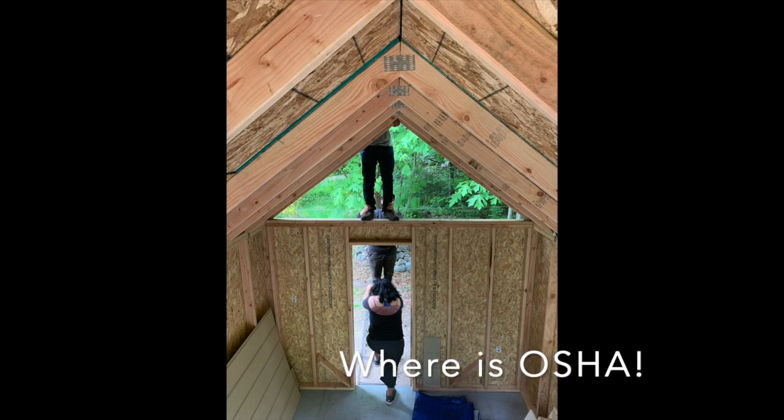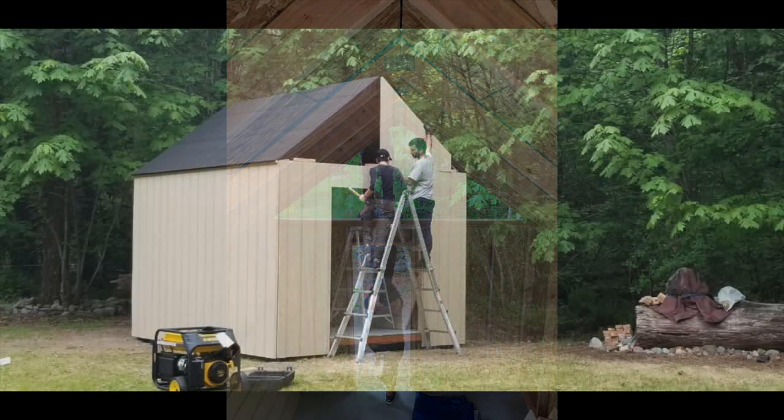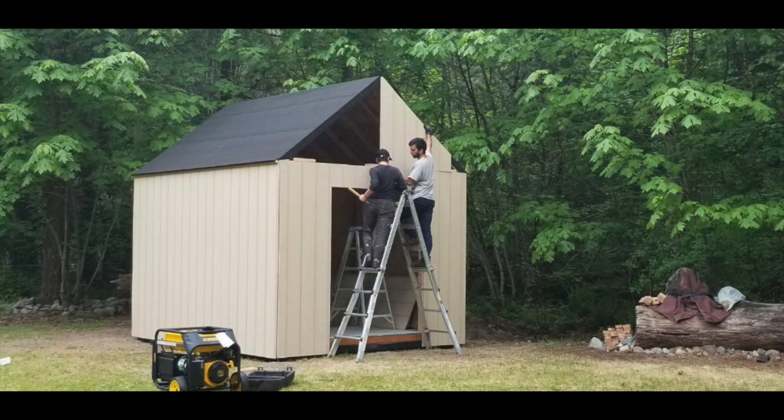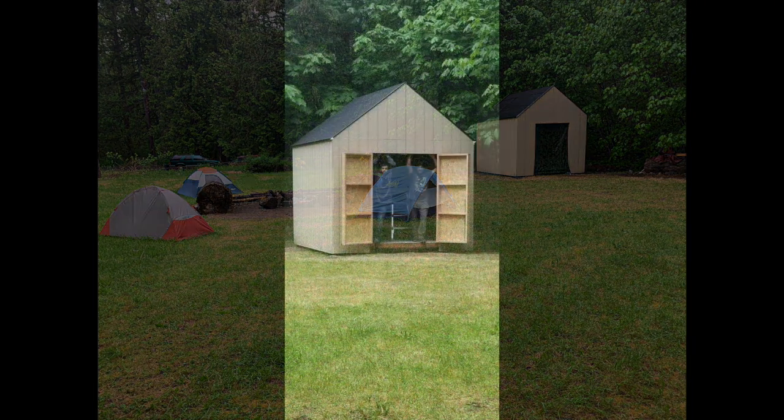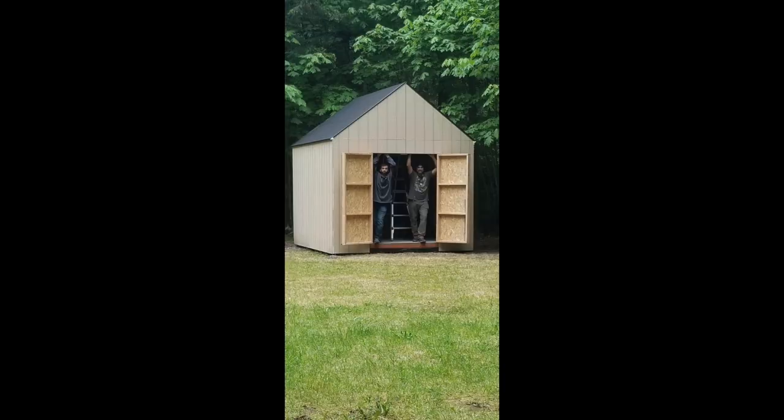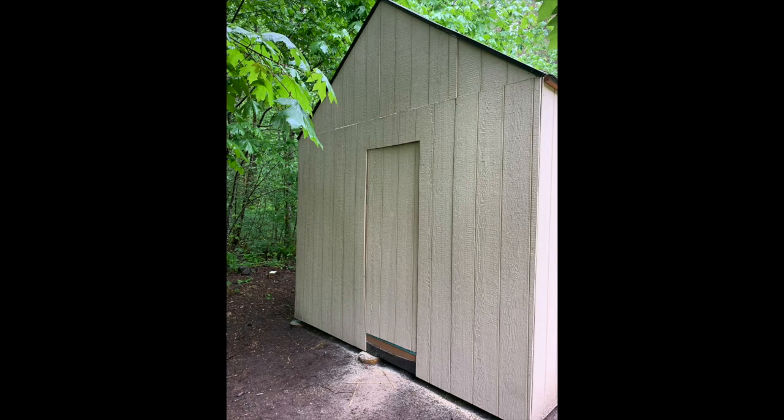We did endure a few storms while we were in the tents there. I slept really well, and my kids and one of the neighbors in the area said that the storm was really loud and really heavy and windy. I don't remember any of that. I just remember getting a good night's sleep.